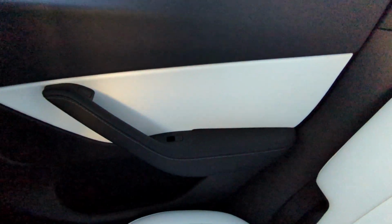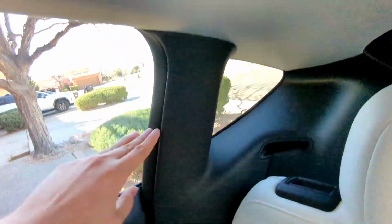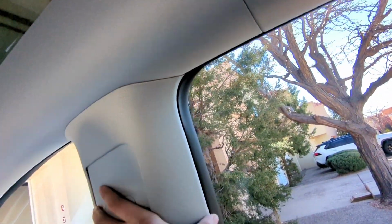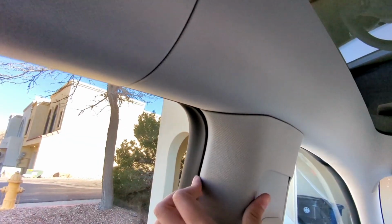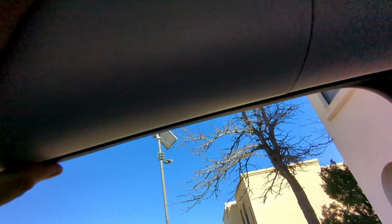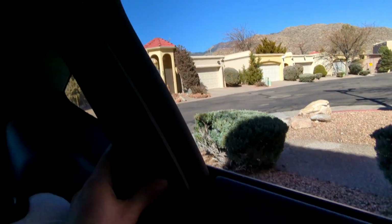That's driver's side doors. All things feel firm. Like gaps here, and all these feel like they're installed properly. That's for the driver's side. All these panels feel like they're installed right.